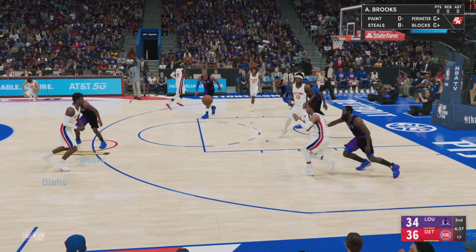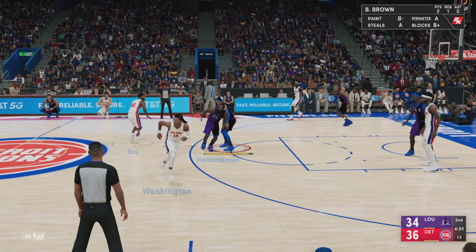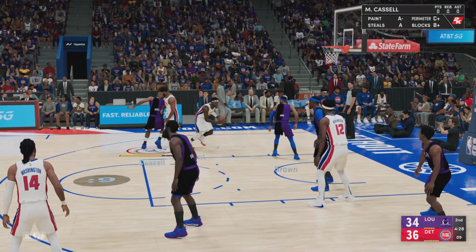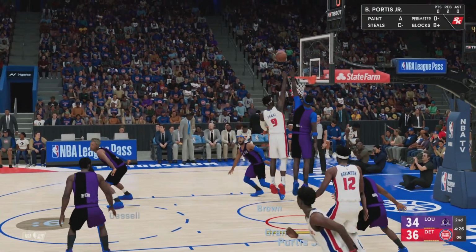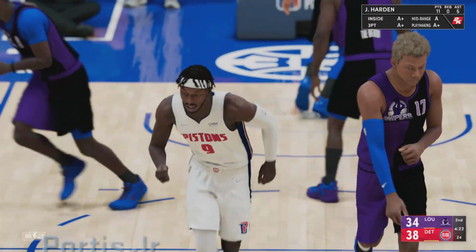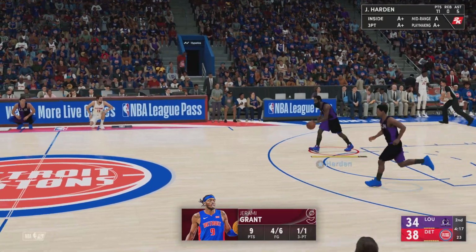Diallo outside, pass to Washington. Here's Bay. Grant outside. Second chance effort, and he sinks the layup. Grant's got 9. Well, the advantage they have right now is largely based on his play.